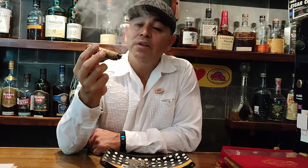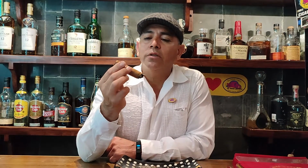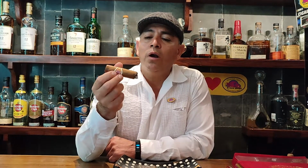It had to happen. The draw is perfect. It's not loose, it's not tight, it's just perfect. I haven't paired it with anything because I am enjoying this cigar so much that I don't want to mix it with anything. On the last third, maybe I'm going to get something to pair it with, but so far, so good. What else can I tell about this?